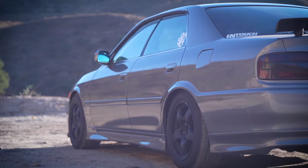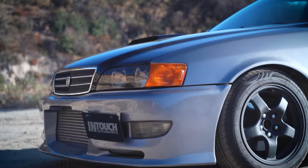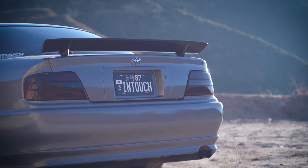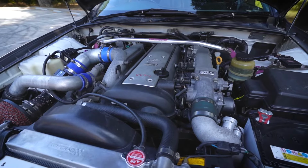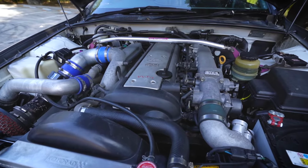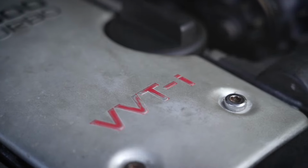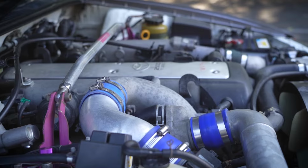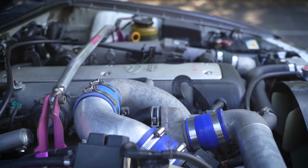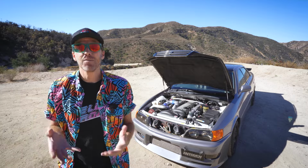It's lowered on D-Max coilovers, it's got BNR32 GTR wheels, of course you got the body kit, aftermarket rear spoiler, Greddy front-mounted intercooler. Under the hood is the 2.5-liter turbocharged 1JZ GTE inline 6-cylinder with VVTi, or variable valve timing. There are some mods, including the J-pipe delete and some other things that I'm not smart enough to talk about, but all you really need to know is that it's powerful, the car is quick, and it sounds amazing.